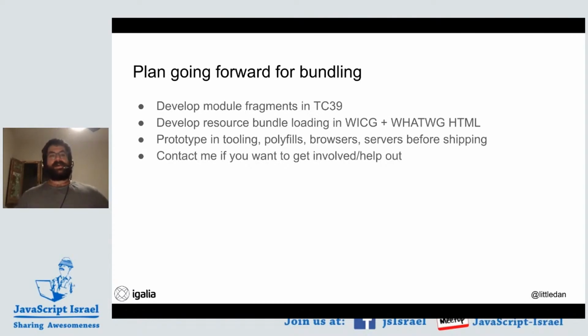So next steps are to develop module fragments and resource bundles, which are both very early stage proposals. Module fragments are in TC39, where they're not even a proposal yet, and resource bundles are in WICG, and eventually in WhatWG HTML. WICG is a home for early proposals in W3C that handles intellectual property matters.